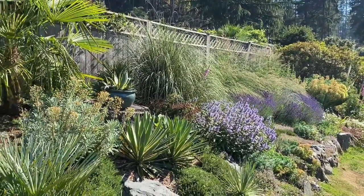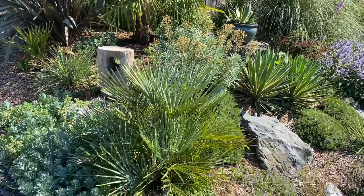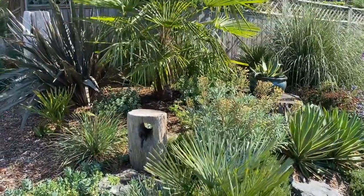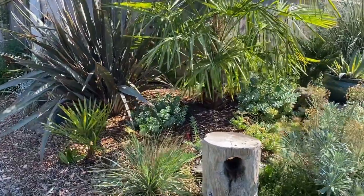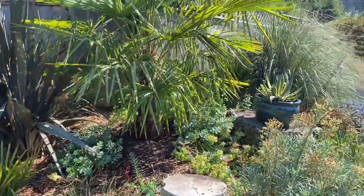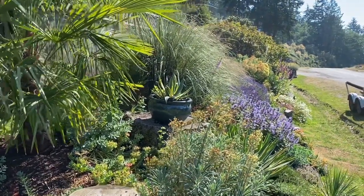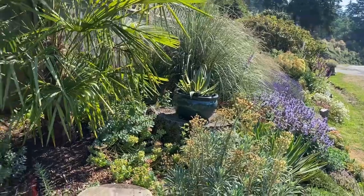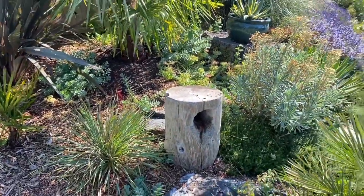We've got yuccas here, agaves. There's a Chamaerops cerifera, Trachycarpus fortunei, and some phormium. It's a needle palm. All these plants are doing okay in the heat. I would say the agaves are actually thriving in this heat. The yuccas are doing okay. This Yucca rostrata doesn't mind the heat one bit.